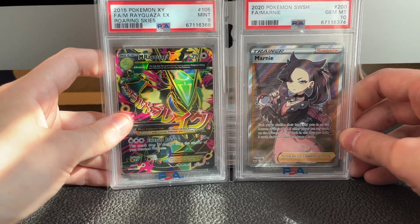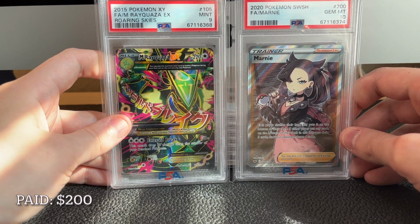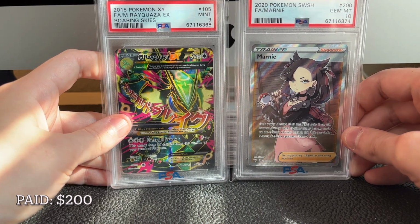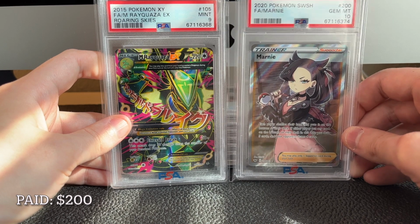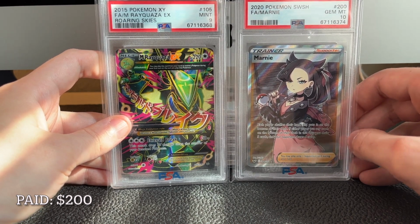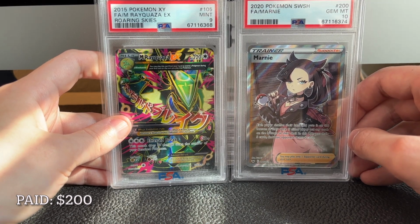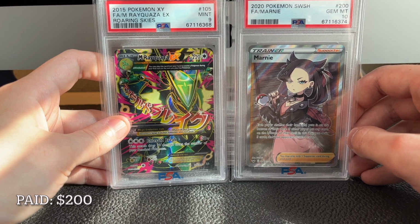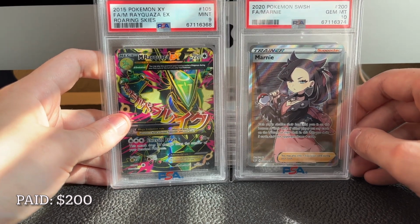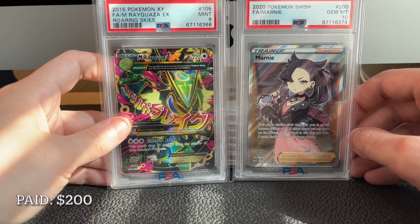So this was a stack of 3 cards that I bought from a dealer. I've done many deals with him. One of the nicest guys that I've met doing this, and he had actually just bought these from someone else. He put a few away from the stack that he wanted to keep for himself, and I asked him, "Hey, are you going to move any of these? I'm interested if you are." And he cut me a sweetheart deal on them.